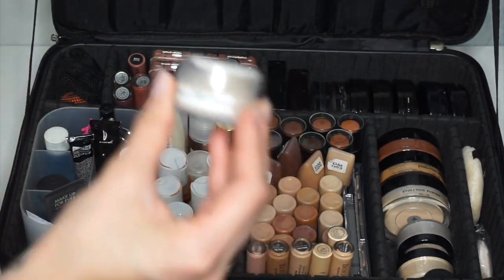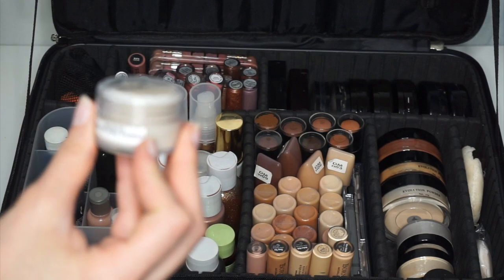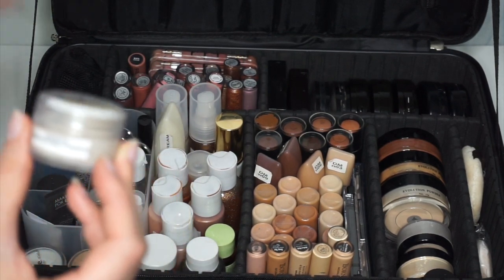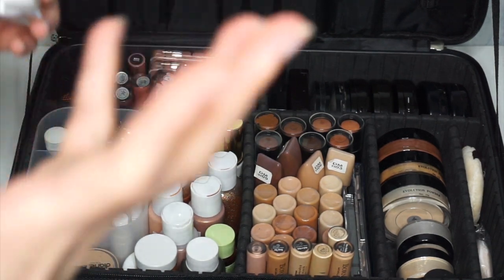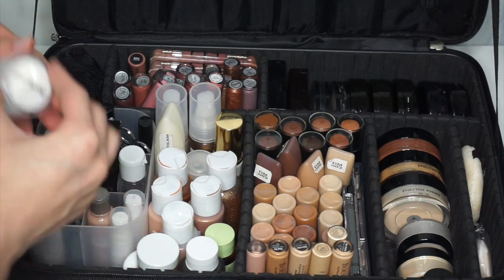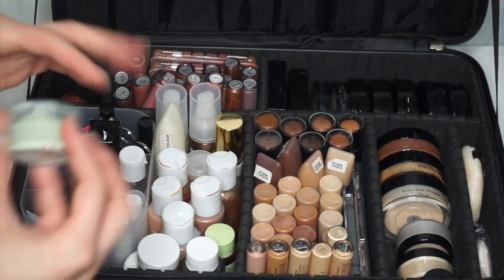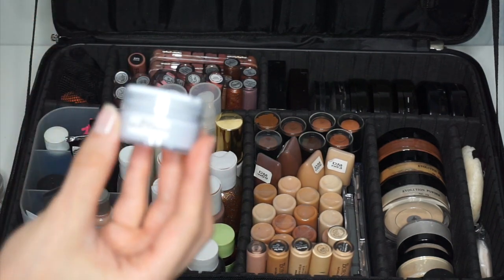I have the Boscia Mattifying Primer. If you want a primer that is not silicone based, I definitely recommend this one because it feels very wet and liquidy, but it dries up like a matte without the silicone effect to it. And I carry a big jar because this is something that I end up having to refill consistently. Then I have the Makeup Forever Smoothing Primer. I carry the Too Faced Hydrating Primer. I have the Makeup Forever Green Primer, and then the Makeup Forever Blue Primer.